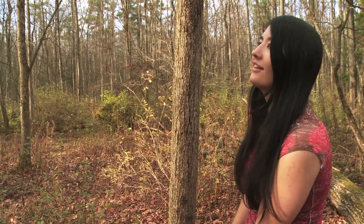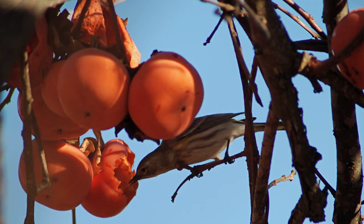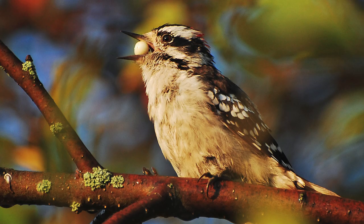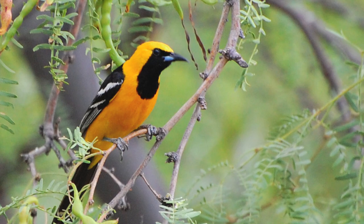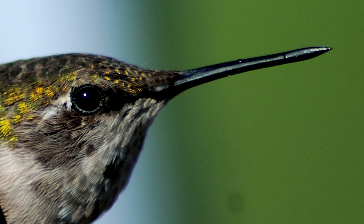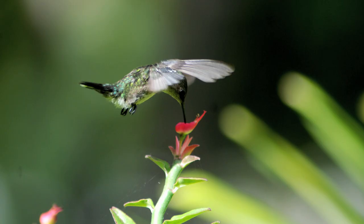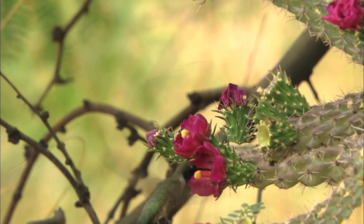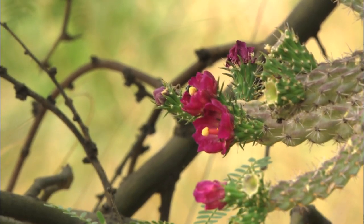Now, seeds aren't the only thing that plants have to offer when it comes to food. Fruits and berries are sweet snacks enjoyed by a variety of bird species, the most familiar of which are probably orioles. However, the real specialists are the nectar eaters. That's right, I'm talking about hummingbirds. Unlike seed eaters, hummingbirds have these long, fine bills. They're not very strong, but they're perfect for allowing these birds to reach deep inside of flowers where the nectar is hidden.